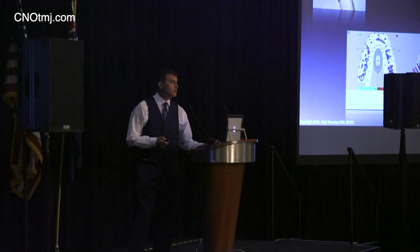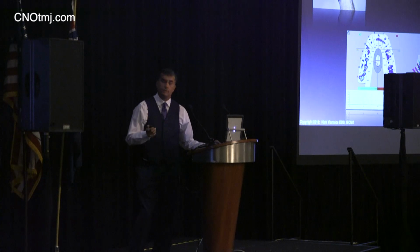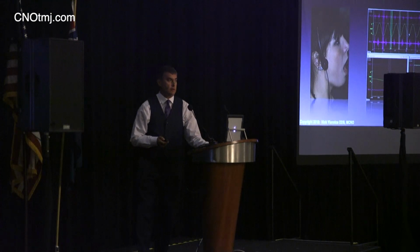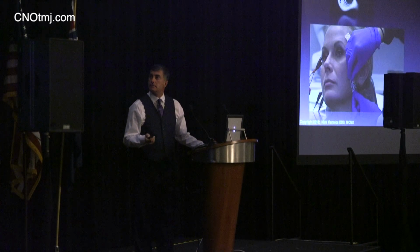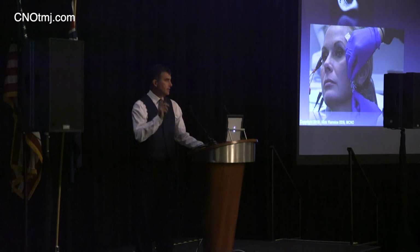T-scan. Who in the audience uses a T-scan? Great. As we all know, the users, we can put numbers to things. We'll talk more about that later. Joint vibration is a screening tool, not a definitive marker, but a screening tool. Who uses that? I use that on every patient, have for many years. Electromyography, I use the BioResearch because it syncs with the T-scan. Anyone?